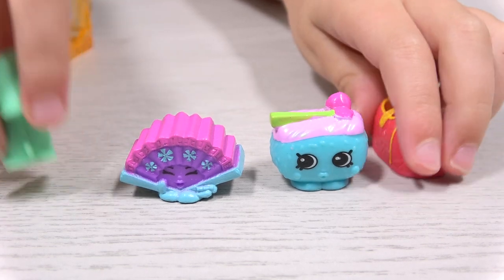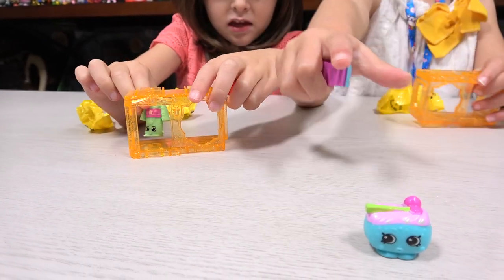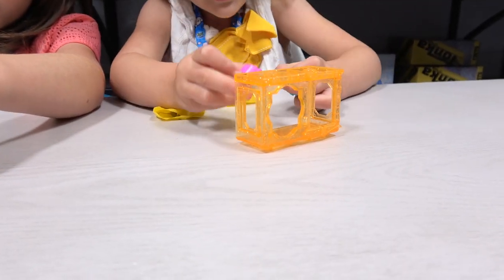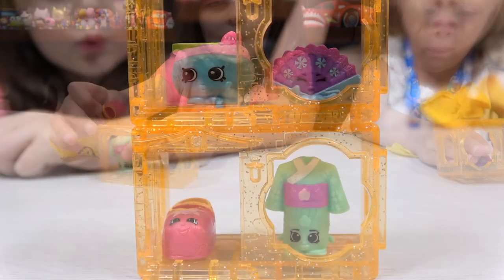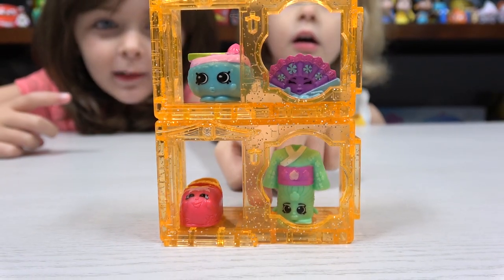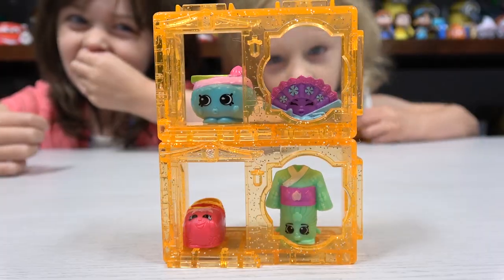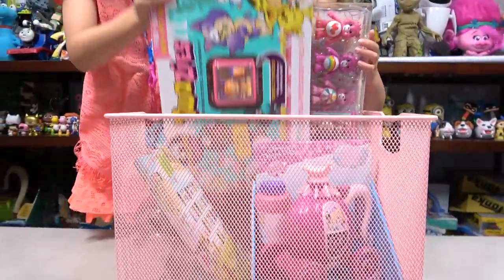And mine are gonna go in my window. Oh, you're gonna put them in the window? I'm gonna put mine there. In that window? And then you can stack them? Yeah. Wow, so cool. It's like a little hotel. Like they live in this room. And they live in this room. They're friends. Yay.